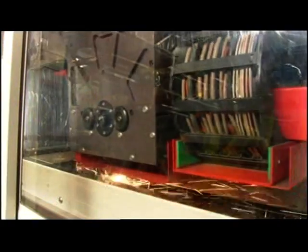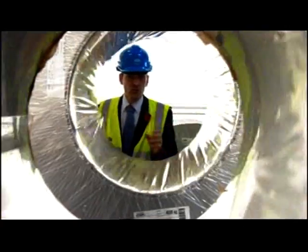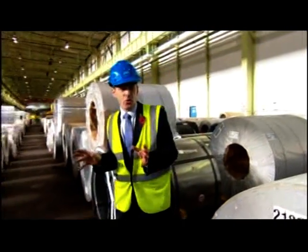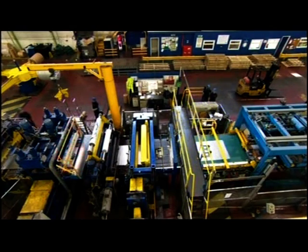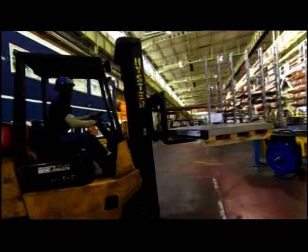This laser cutter is shaping the first of the panels that'll put the shine back into New Street Station. Hundreds of coils like this will eventually form 8,000 panels that will go on New Street Station. 20,000 square metres of stainless steel in all will be wrapped around the building, giving it its ultra-modern look. The contract's been won by this Sheffield firm, which specialises in highly polished stainless steel.